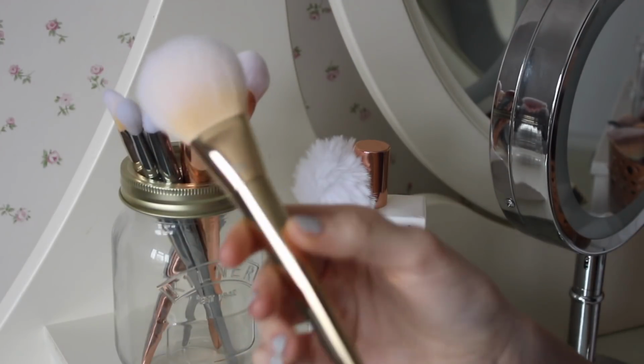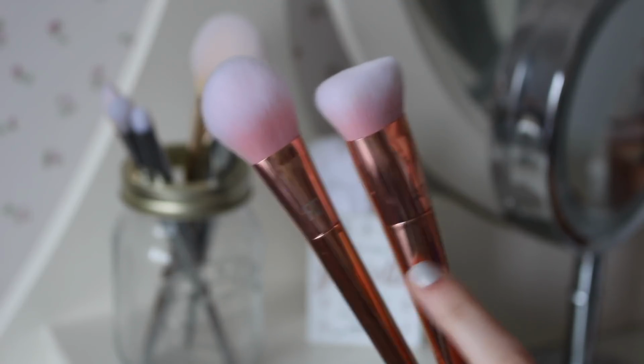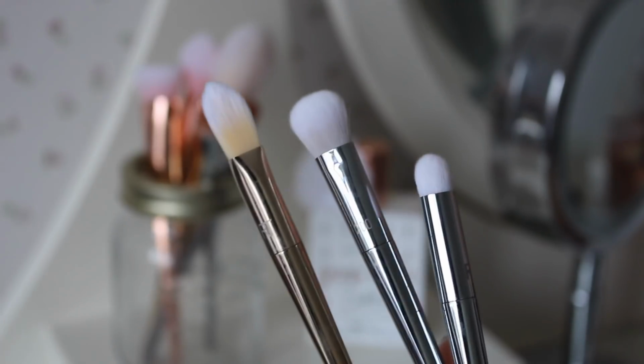A powder brush, which is so pretty. Of the rose gold ones. This is a blusher brush, I think. And then this one's for contouring maybe. The eyeshadow brushes and the flat concealer brush as well.